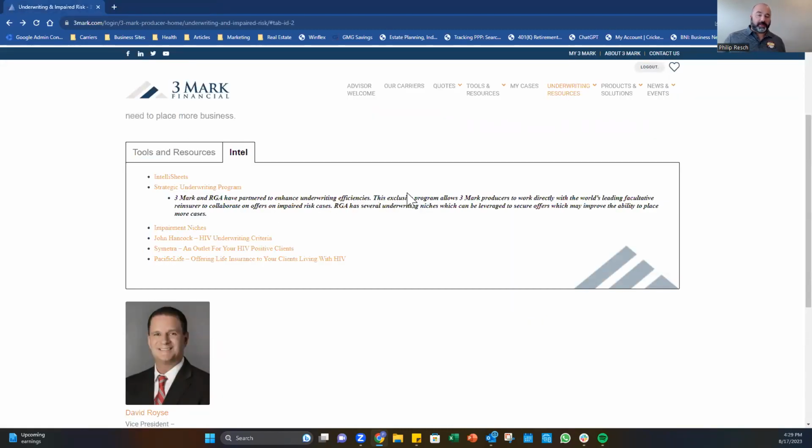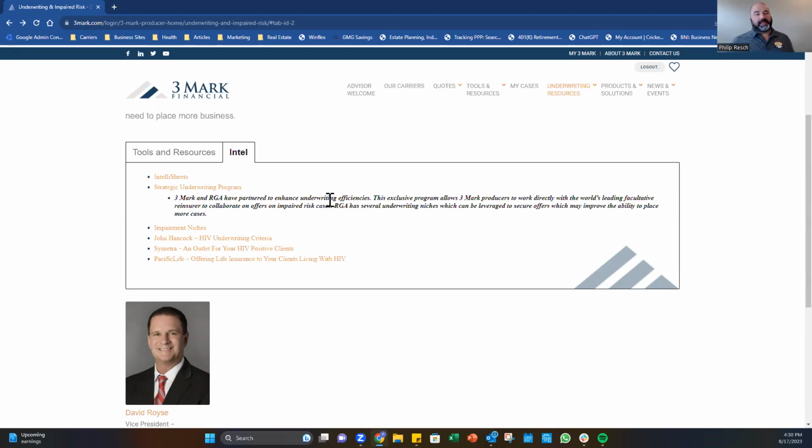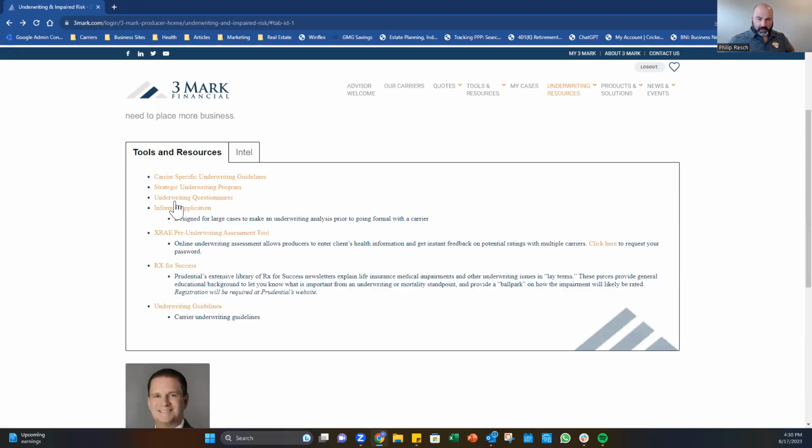Now, certain carriers have other different types of niches. For example's sake, you can see here, John Hancock can actually insure people who have HIV. So can Symetra. So can Pac Life. So you have to realize they have to be pretty healthy. But if they do have HIV, there are some people who can potentially take them as well. And one thing that's really cool is the strategic underwriting program that's over here too, under the strategic underwriting program.